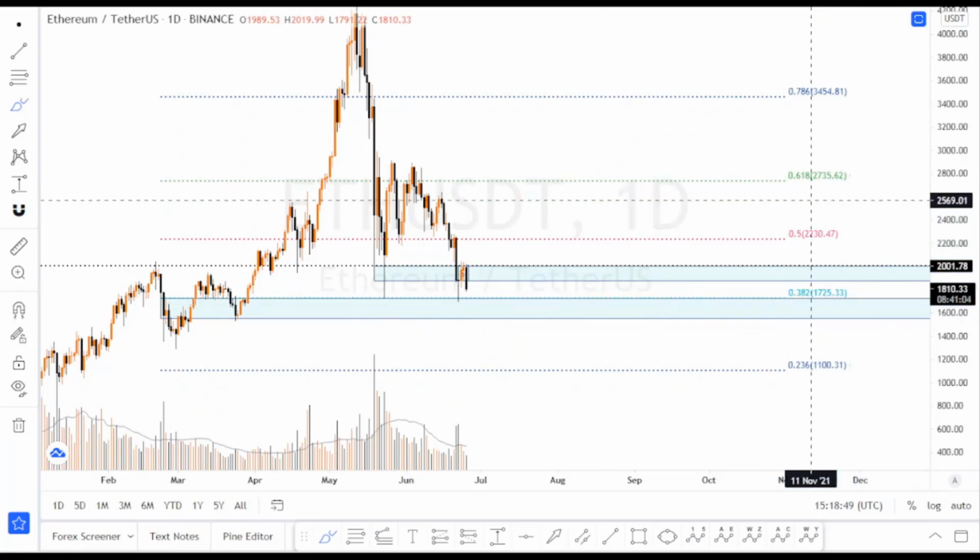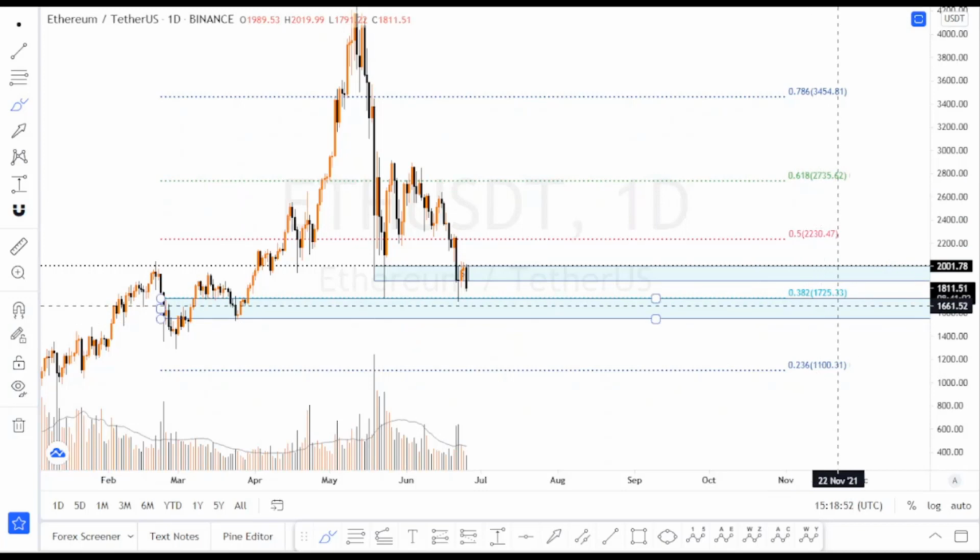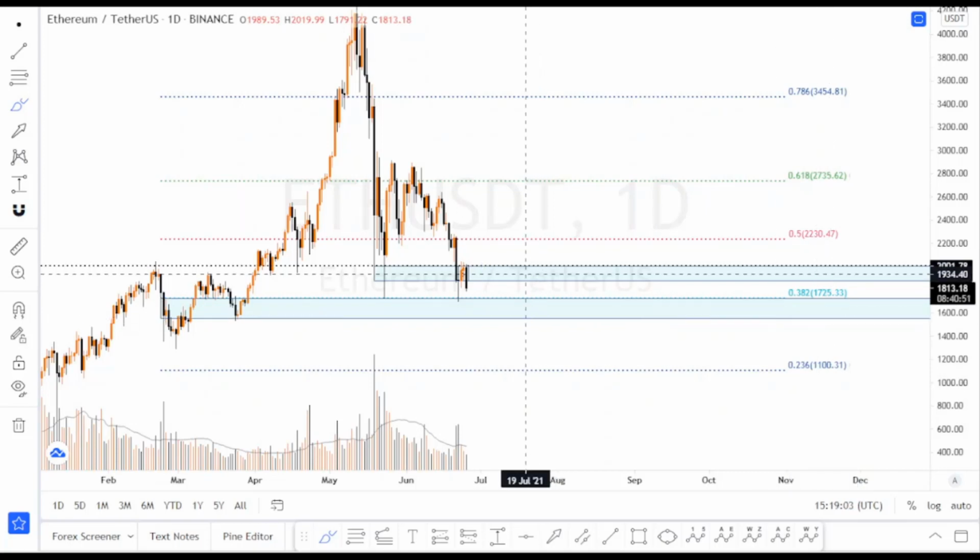So at the moment, at this level of 1,725, as well as the lower line of this support level, it's going to be 1,550. It's going to act as strong support if we lose the lower line of this support level.